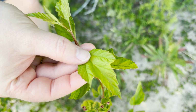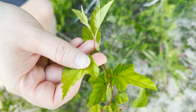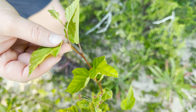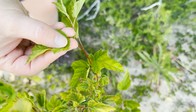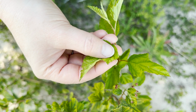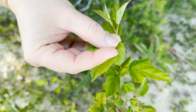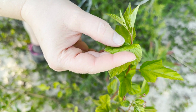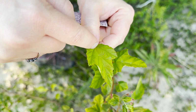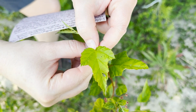And they are sometimes shallowly 5-lobed on larger individuals. The leaf margin is coarsely rounded toothed. If you want the fancy botanical name for that, that's crenate dentate. And there are 3 primary veins coming from the leaf base. So there's 1, 2, 3 primary veins.